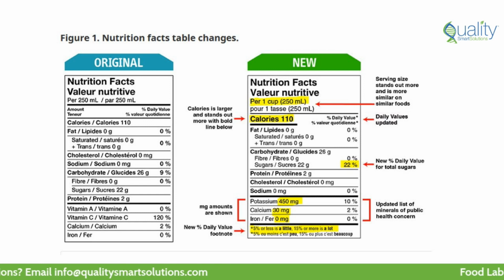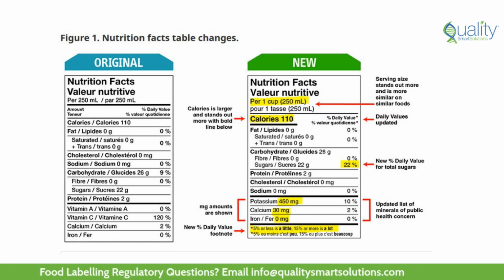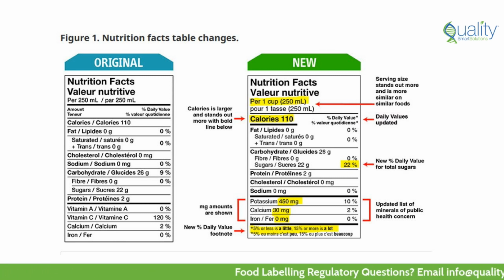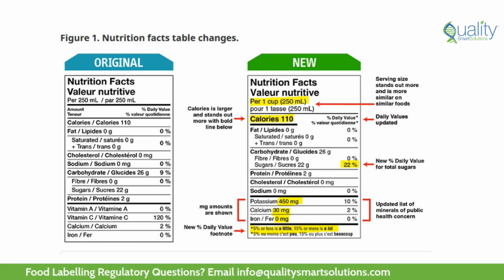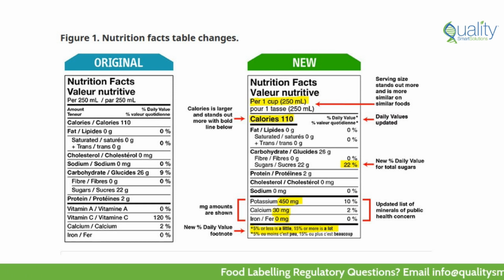The daily value percentages are updated, including a new percent daily value for total sugars. And this is particularly important because sugars is a really important thing that you want to stay within the limits of. Obviously, getting too much sugar in your diet can lead to health issues. And so it's really important for consumers to understand how much sugar they're putting into their bodies. Moving down, you'll see the milligram amounts of potassium, calcium, and iron are shown. And then right at the bottom, you'll see the small footnote, which states 5% or less is a little and 15% or more is a lot.